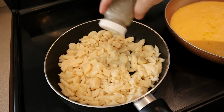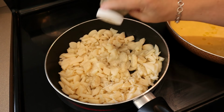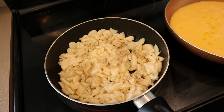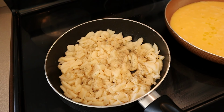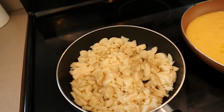Alright, and all I do for the potatoes, I have the pan sprayed with olive oil spray, and I just put some pepper and garlic salt in there. Alright, I'm just going to let those cook, and I've got my eggs over here too that I am getting started as well.